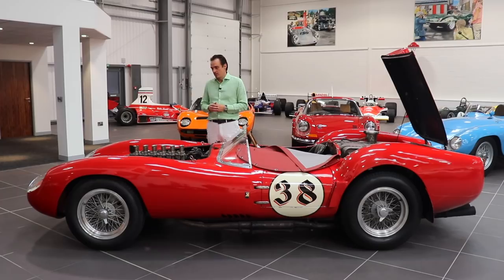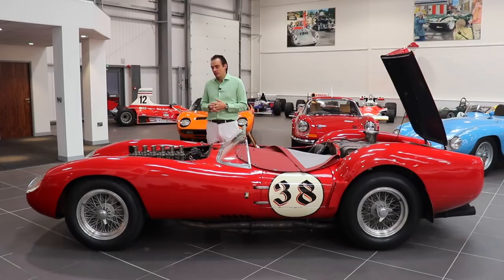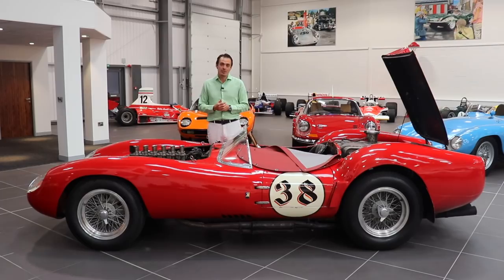This is an unrepeatable car, and it's a car that I've been very proud to be associated with, and it's a car that I'll always be proud to be associated with, and I hope you enjoyed hearing about it.